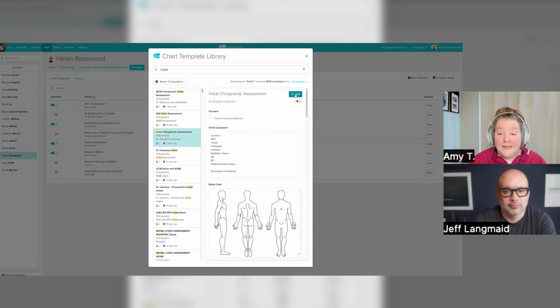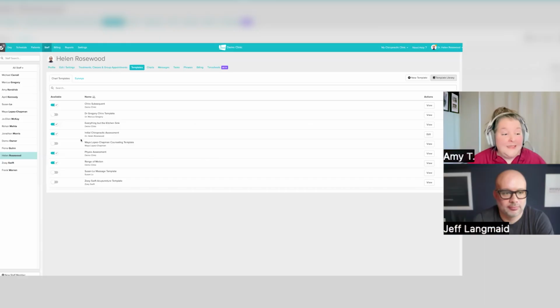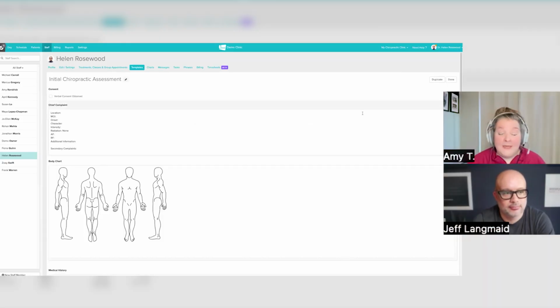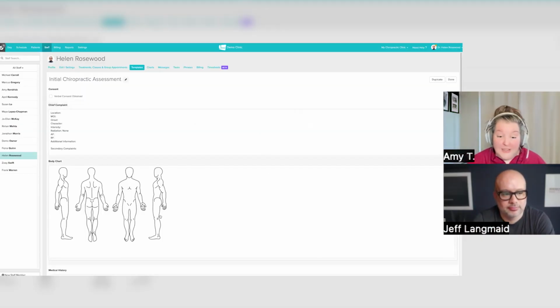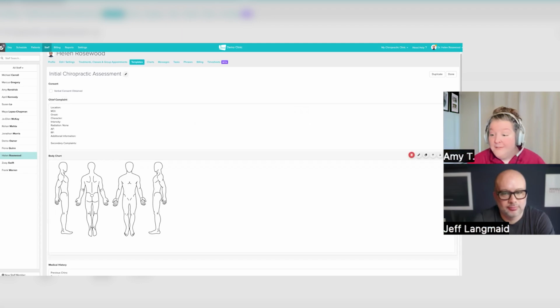Once I go ahead and click my add button, this template is now mine, and I'm able to edit it, okay? Which means I can edit any information within these note fields. I can change the image on this body chart. I have the ability to delete, edit, duplicate, or move up and down within the chart any of these chart parts. So I can make this work for my flow.